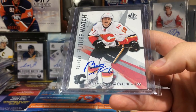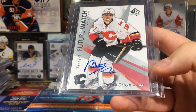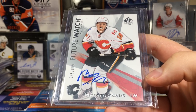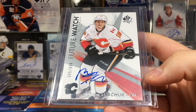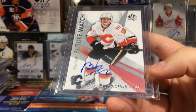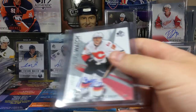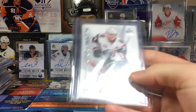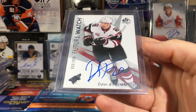Next up is a player I really do like. He's quite the champion. Matthew Tkachuk. Definitely going to be a really solid player for the Flames for quite a long time. I see it. He might cross the line a couple times, but that's just the Tkachuk way. We'll see with Brady Tkachuk. People say Brady's going to be better than Matthew. We'll see. All right, next up is a player I still have faith in, Dylan Strome.